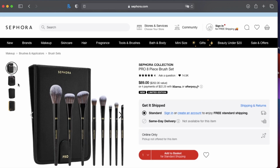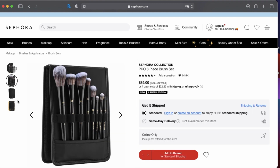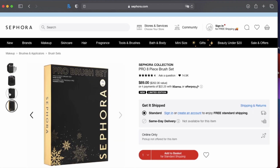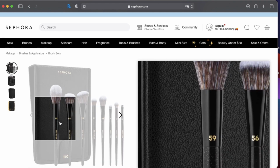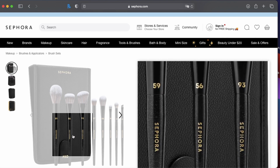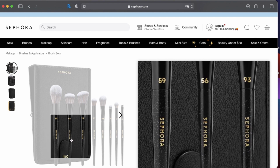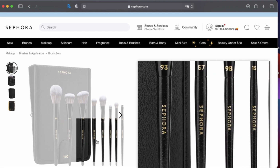And I also like the case. They curated the case because it's rigid, right? So it's a very well thought out set and very elegant. I like the innovative golden writing there, and you also have scattered glitters on the handles. It's very nice.